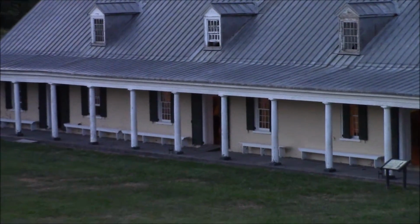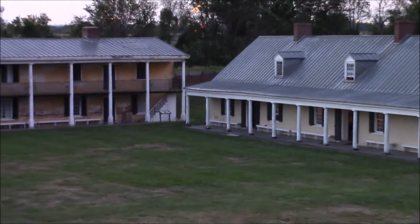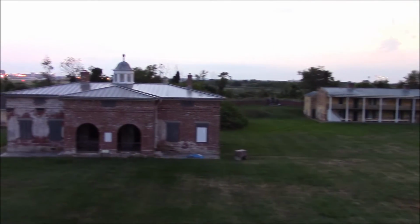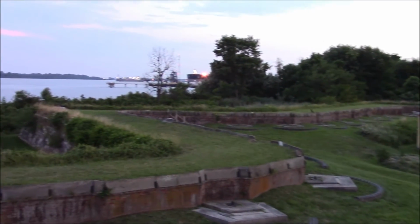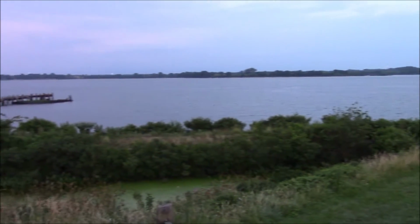And here we have a view of the fort from on top of its walls. That's the building that we're set up in, our base station. And as you can see over this way, we got the airport in the background there, and hopefully that'll be quieting down. I think they said around 11 it should quiet down. So, a beautiful view of the river from up here. And off in the distance, there's the skyline of Philadelphia.